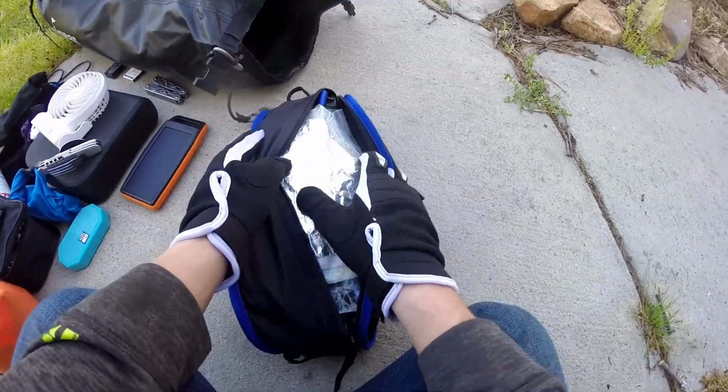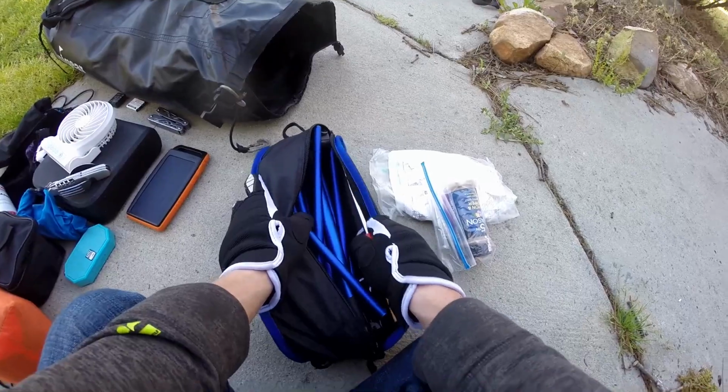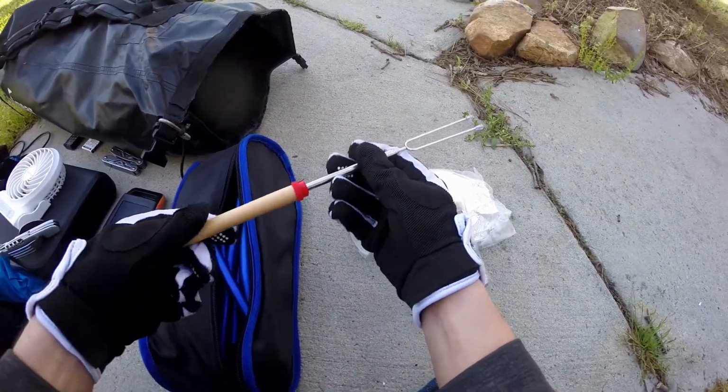Now this is like a necessity for me. This chair right here, because you always need a place to sit down. It does take up a little bit of space, but I throw some other stuff in there to kind of make it worth it.